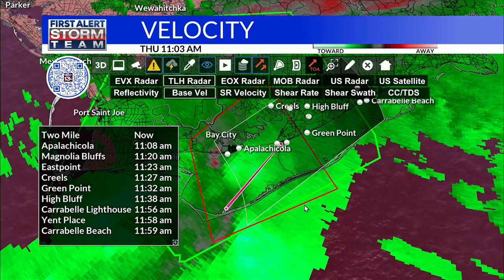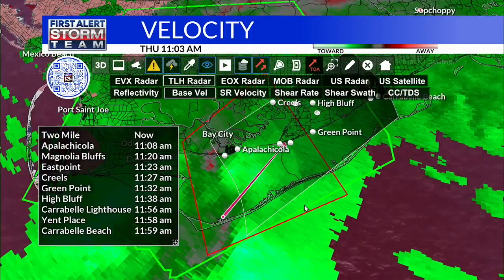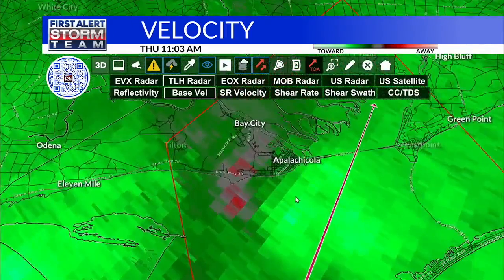Close to a foot has been reported in Apalachicola, so you're only going to get more rainfall as well as the gusting winds. We've had reports of nearly 60-mile-per-hour winds within this rotation here. So Apalachicola, you are next at 11:08. Magnolia Bluffs at 11:20, East Point at 11:23, Creels at 11:27, and then we'll go to Green Points at 11:32. That is when we are expecting this system to expire as far as the warning goes. But we're going to continue to give you all of the updates as we continue to track this thing, Ross.